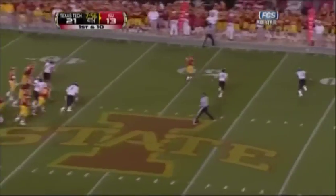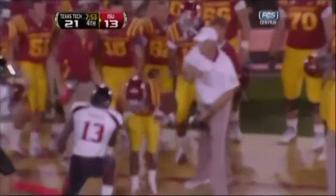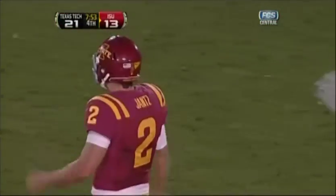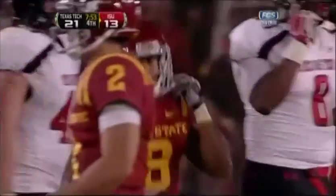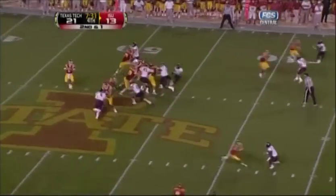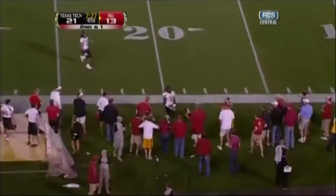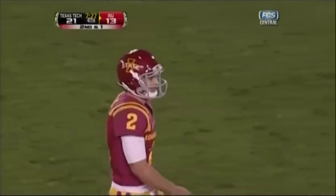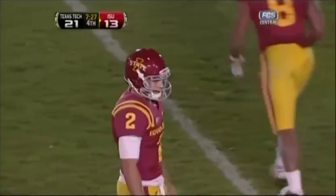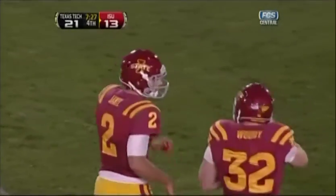Jantz looking, and finding his man underneath. It's James White. And he's going to be close to another first down for Iowa State. Blake Dees and Sam Aguavin making the stop defensively. Jantz goes back to work, is upstairs looking for Horn. And the two junior college teammates at San Francisco City College can't hook up. They have great chemistry, but not that time. Trey Porter defending for Texas Tech.